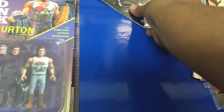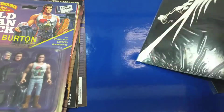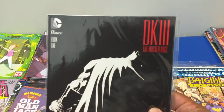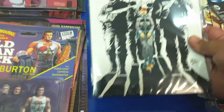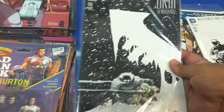And we got DK3, Dark Knight. Move over, Jack Burton. Master Race Book 1. Book 2. The Dark Knight right there. Book 3.